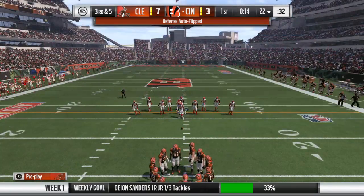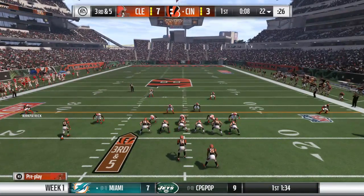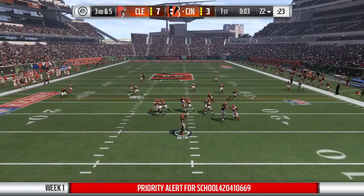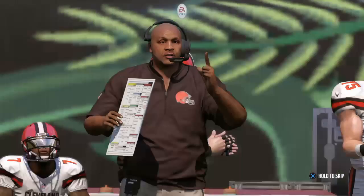Third down and 5. Tight, watch left. We got 3. Wide 20. Third down from the gun. Dalton, now he'll dump it underneath to his running back. Complete. A gain of 7, and they pick up the first.